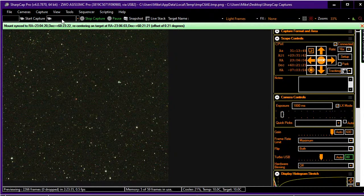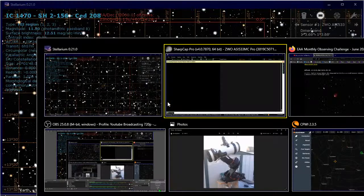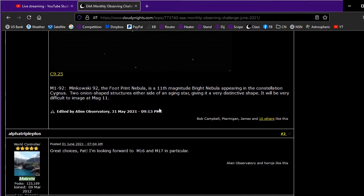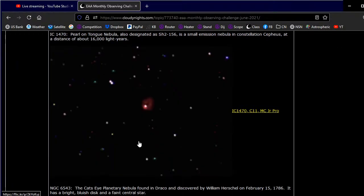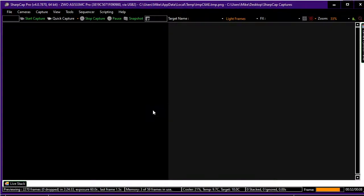All right. Let's see if we can see it. IC1470. So let's see what Pat has to say about it. Pearl on Tongue Nebula, also designated as SH2. There's a small emission nebula in the constellation Cepheus at a distance of about 16,000 light years. Cat's Eye, we did. Footprint Nebula, couldn't find it. I couldn't see it. So this is what it's supposedly going to look like. And we'll see what we can see here in a second.